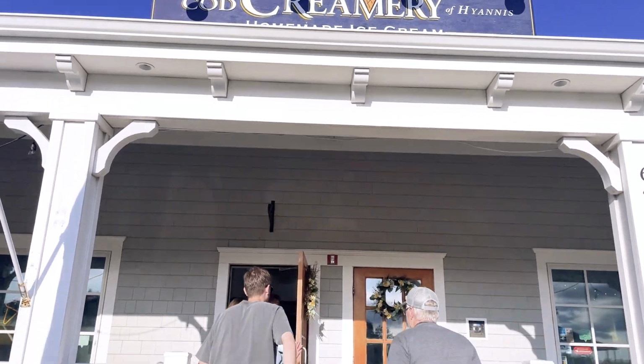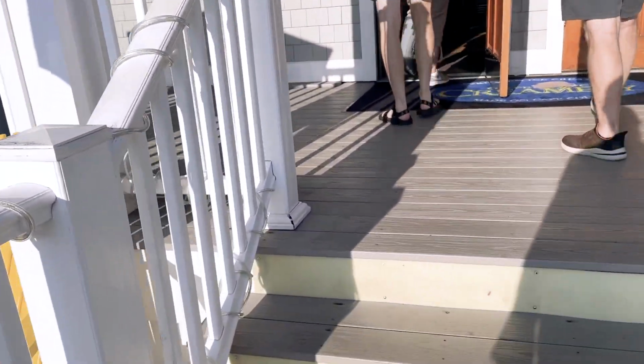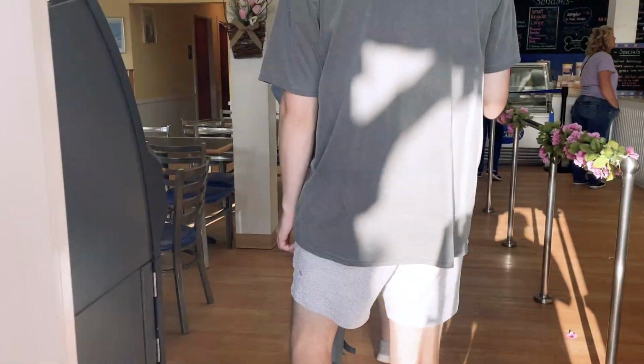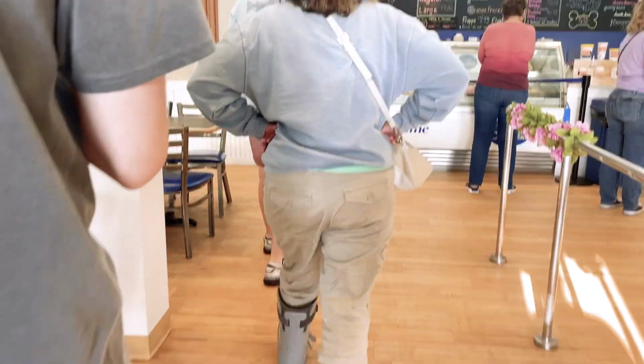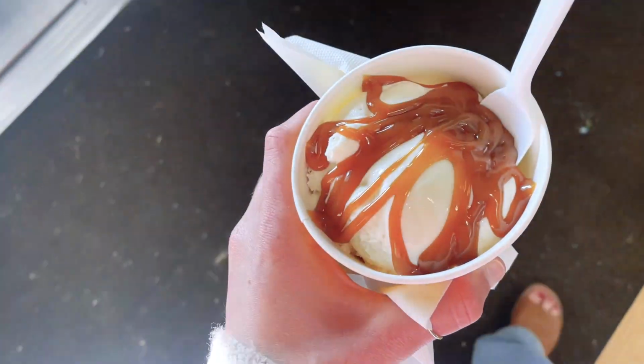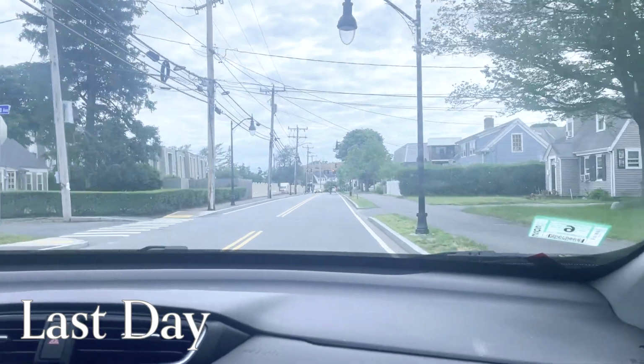Recommend stopping in there. And then of course we needed one last trip to the ice cream shop, so we went to Cape Cod Creamery. I would recommend the coconut ice cream. So good, but what can go wrong with ice cream? It's always delicious. I did add some caramel on top as well because why not? We're ending our vacation, so making the most of it.